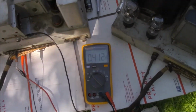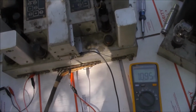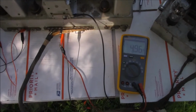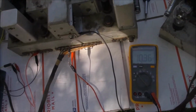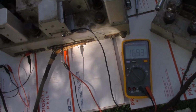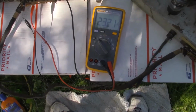It's come up. So we'll just bring that up a little bit. So I just threw a little clip lead on there for an antenna. We're just in town, we'll be able to hear a broadcast station. Shouldn't be a problem. Okay, so we're kind of just sitting here enjoying the outside world, watching the power supply come up.